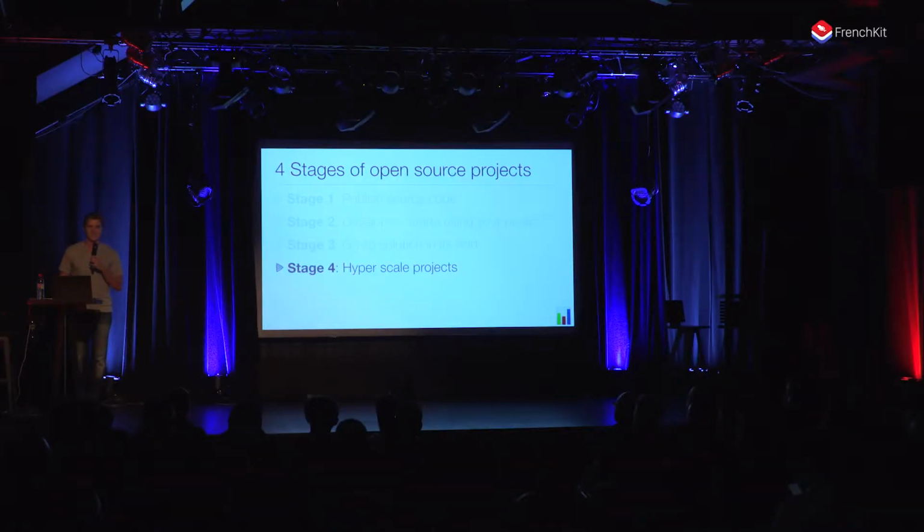And then there is the next stage, which is not as cool, hyperscale projects. So great examples for hyperscale are things like Swift or React Native. So you have thousands of GitHub notifications every day. And it's going to be really, really hard to actually monitor those things and still have a personal touch.